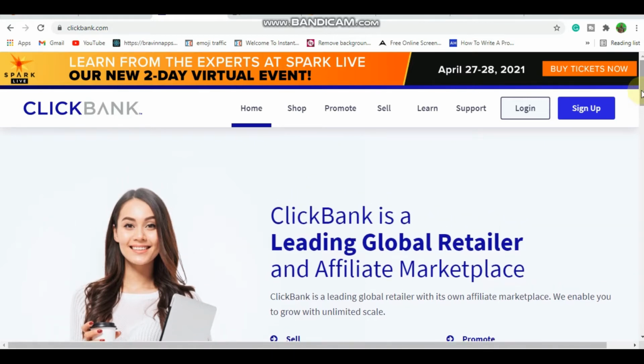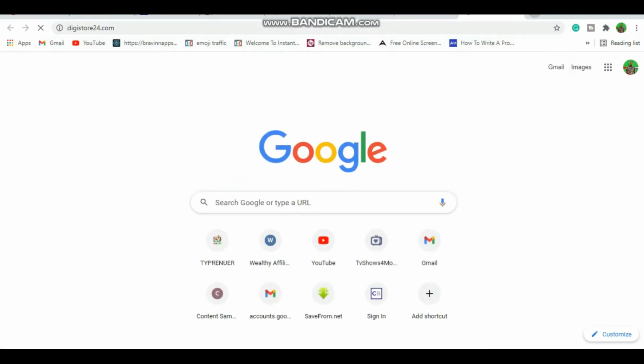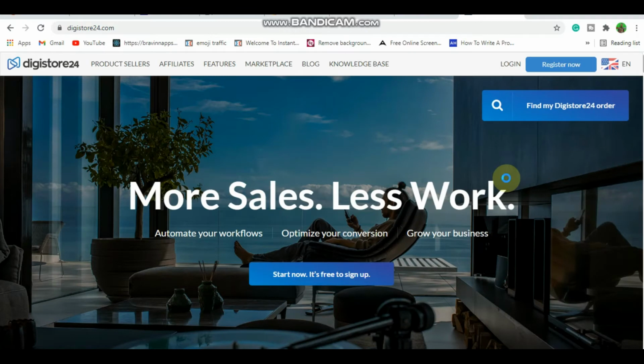So what you're going to do is you're going to go to Digistore24. It's the same way and same strategy. You're going to get offers. Digistore24 is a marketplace where you can be able to also have access to affiliate offers. And if you're a vendor, you can also put in your product and your offers in here for affiliates to come promote and make money for that. Now, it's completely free for you to sign up. Just do that and you're going to also get access to the offers which you're going to be promoting in this video in Digistore24. So you go along with me.